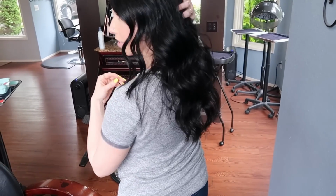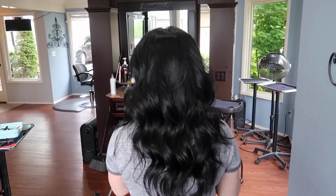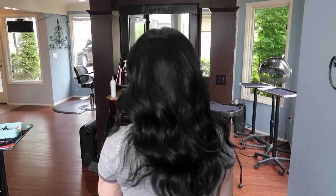So we're gonna do the black dye on the roots and kind of run it through, and then also just trim my hair. I want it to be like straight across. But yeah, I'm so excited that it's not as thin as it was before. So the extensions are out, so here's all my real hair now. We just trimmed it, colored it.